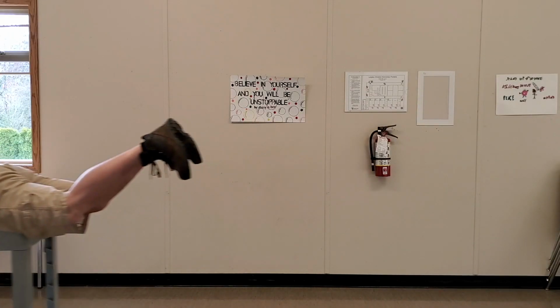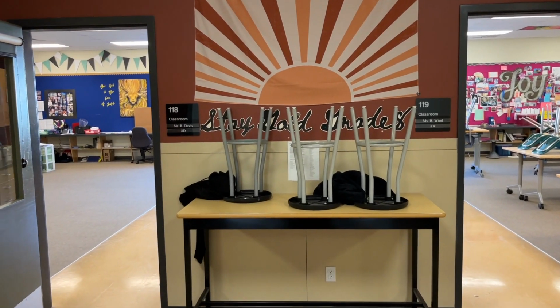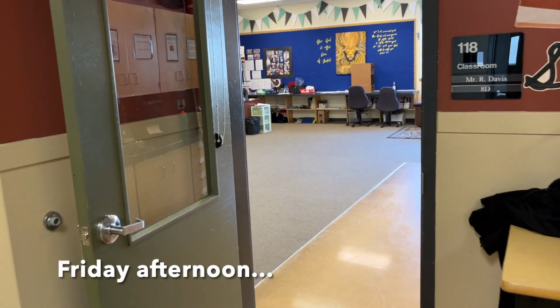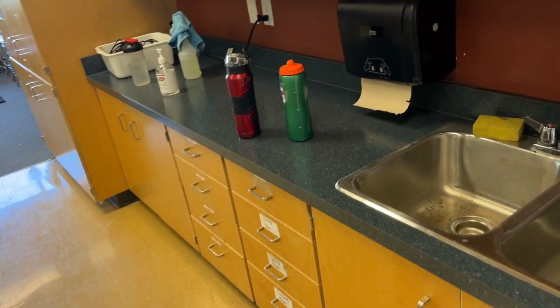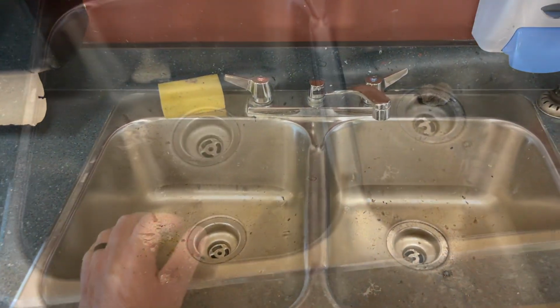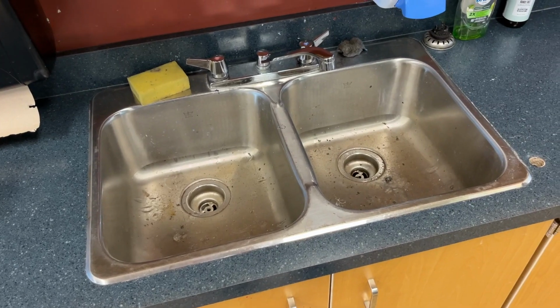Buckle up for safety as I give you a day in the life of facilities maintenance. So I'm really hoping that the two issues are not connected, although they share a wet wall. Let's check the other one. But the dirt, if the kids have been washing their shoes in the sinks again, I'm taking their feet away.